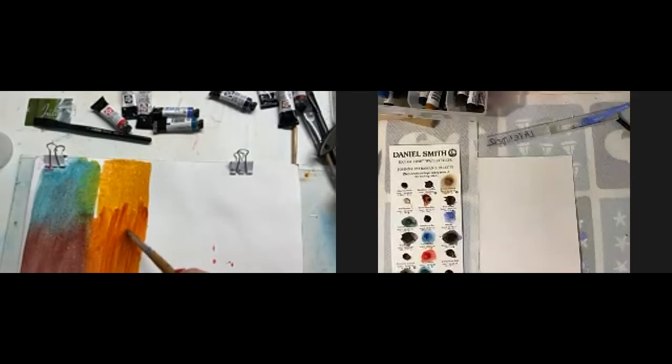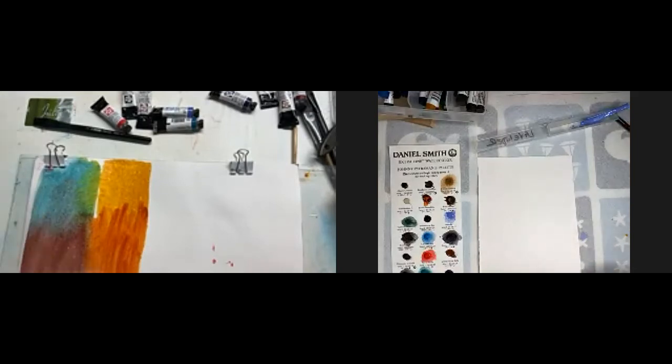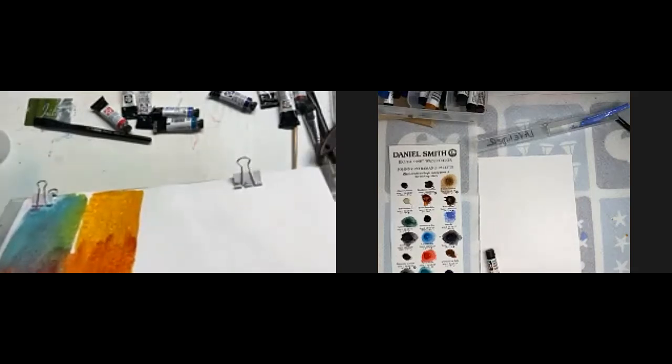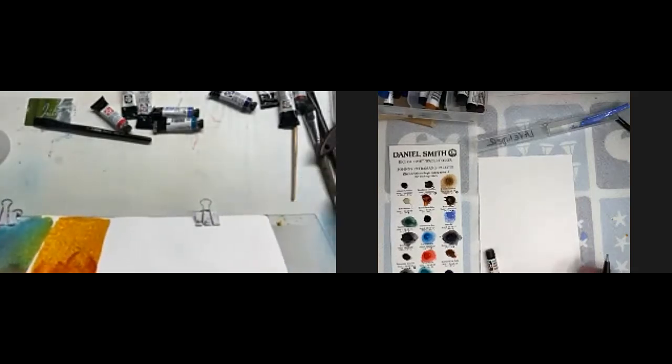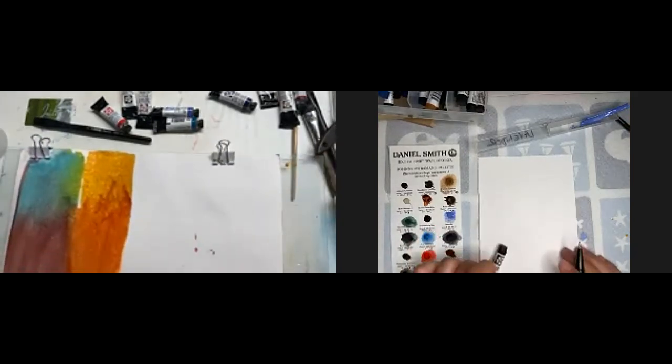This paper choices. What do you like in paper, Johnny, to use? I use cold press and rough. Have you ever painted on Yupo? Nope. I have. Shall I show you? And I am afraid. I don't want to.